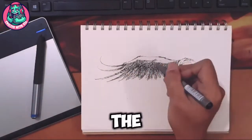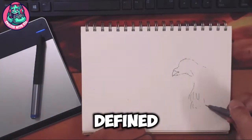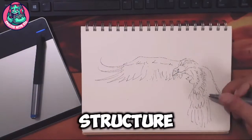Outline. Outlining involves drawing the outer shape or contour of an object or subject. When you outline, you create a clear and defined shape that serves as the foundation for your drawing. Outlining helps you establish proportions and structure.